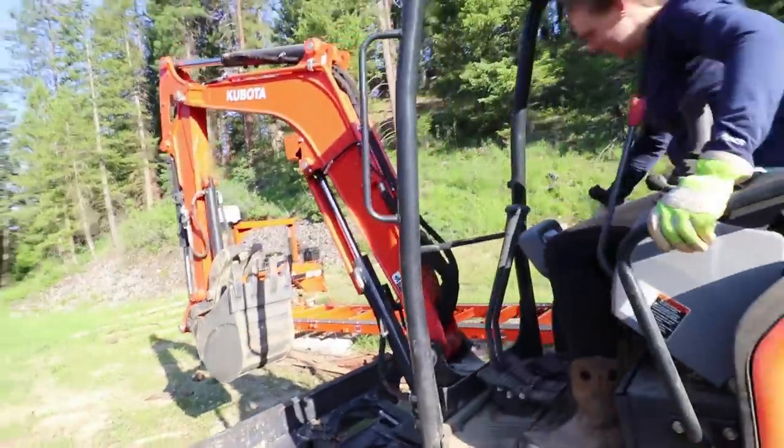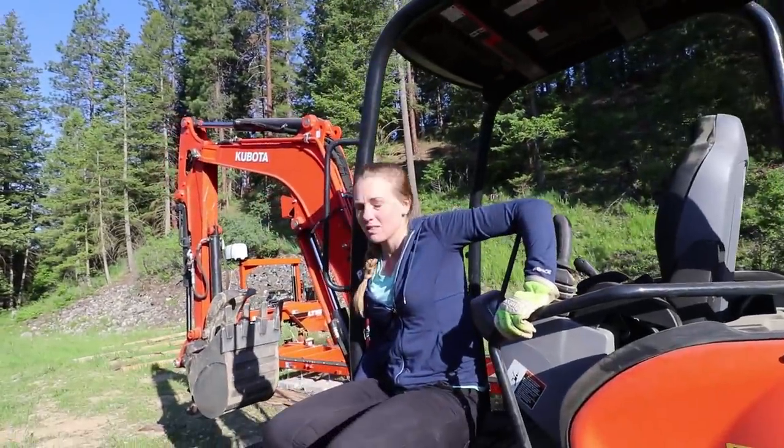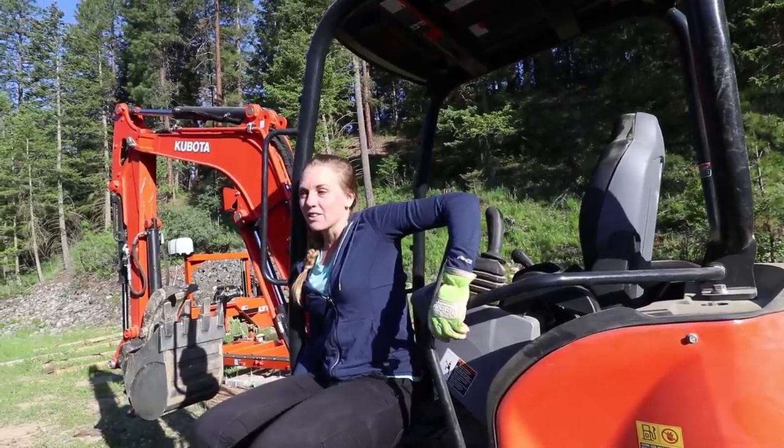So we got to get some logs done. Woo-hoo. Come on, we got to get work done here, people. We got all these logs. The hard part really isn't actually getting the logs onto the mill. It's getting the cants off the mill because we make them square. And square things don't roll very good.